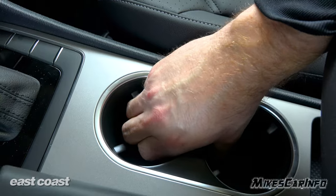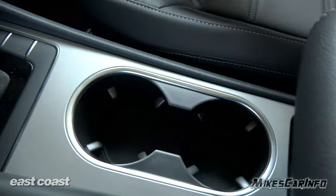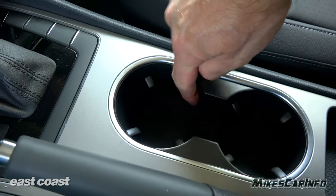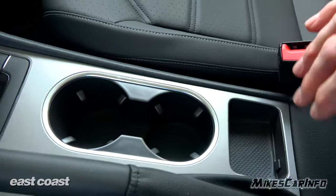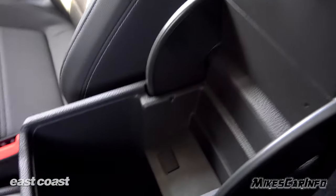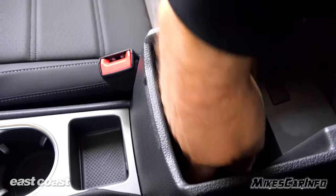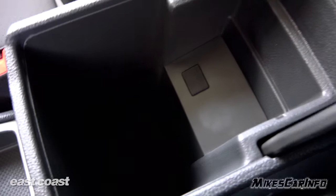This has like a rubbery bottom that you can take out and clean and put back in, which is pretty neat. And one's deeper than the other, so depending on what cup you have, and these are spring-loaded to accommodate different size cups. Has a little storage pocket there. Your armrest is able to move forward and back. It lifts up, has a little clip on the underside, and then you have a little storage compartment. So this is your junk drawer of the vehicle, and there's a felt lining at the bottom, and that's about it.